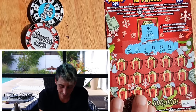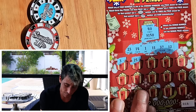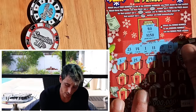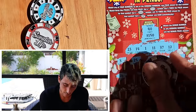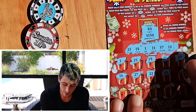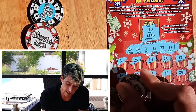All right, here we go. Here we go, last ticket. Can we get the win? We would beat the odds. We would actually beat the odds if we get the win here. Winner-wise, winning-wise. Not the quality of the win, but the amount of winners. 27. Gold bar, stack of bills, or 10x. Boom, we did it!